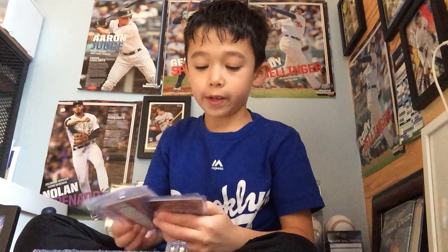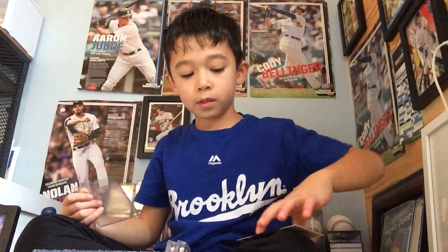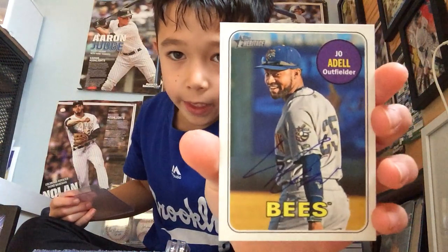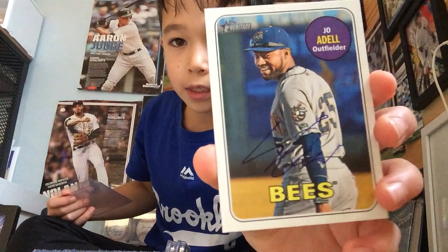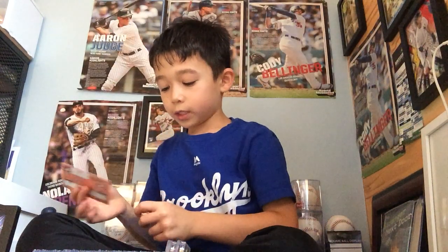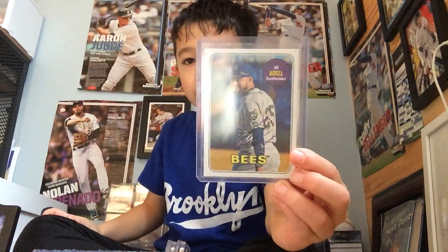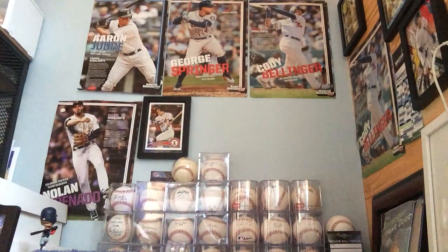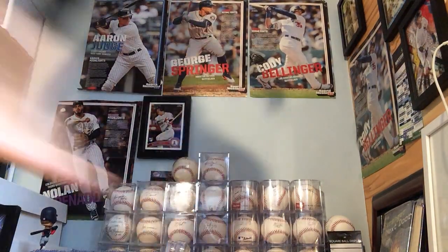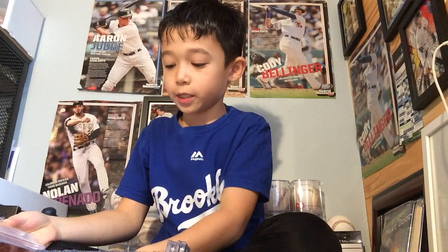So I have a nice Jo Adell. I got this one at the Futures Game. This is a short print. So that's a nice Jo Adell. All these look a lot better in person, but this is still really cool. I was just fixing the light so it looked better. And so, the Jo Adell.